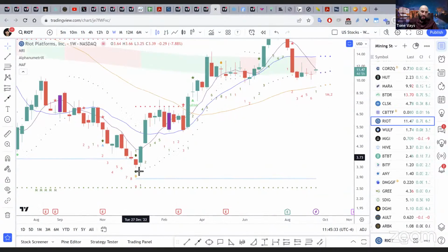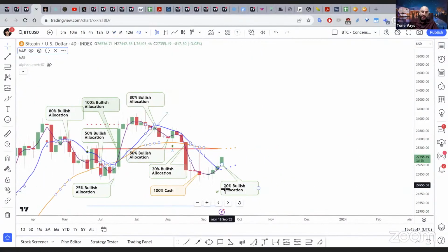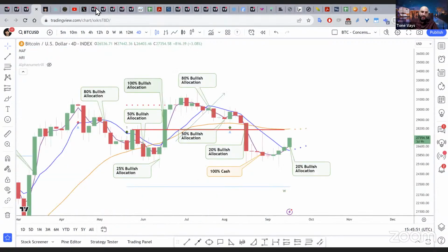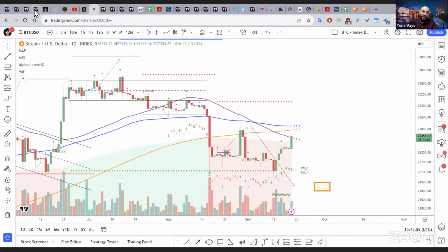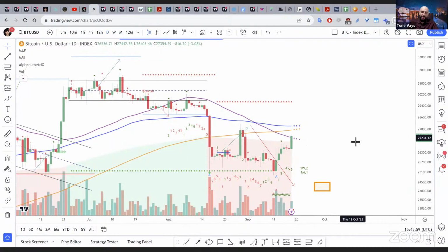Whoa, look at this MRI buy here. Incredible. Still in all cash? No, 20% bullish allocation, though I'm not happy about it. I wanted it to prove me wrong. I think we're going to reverse. I'm not buying into this rally. I'm buying into the rally because of technical analysis, but from a fundamental perspective, I don't.